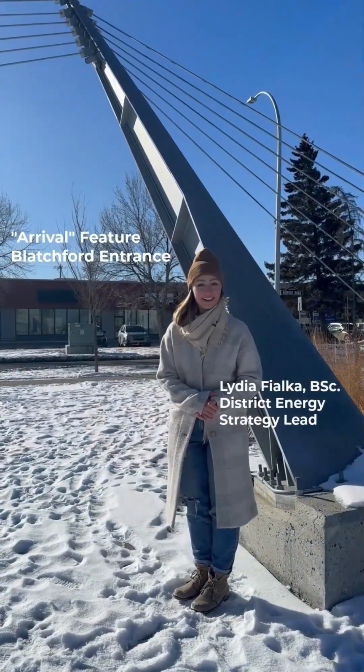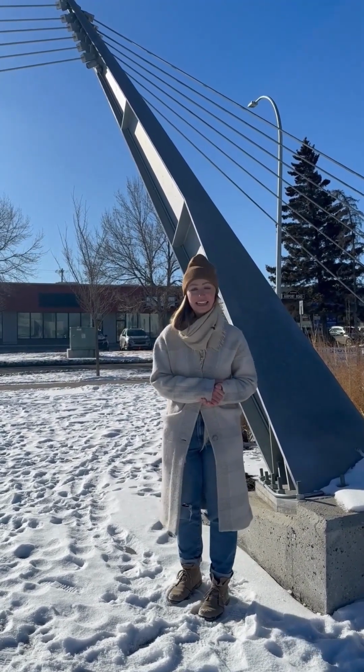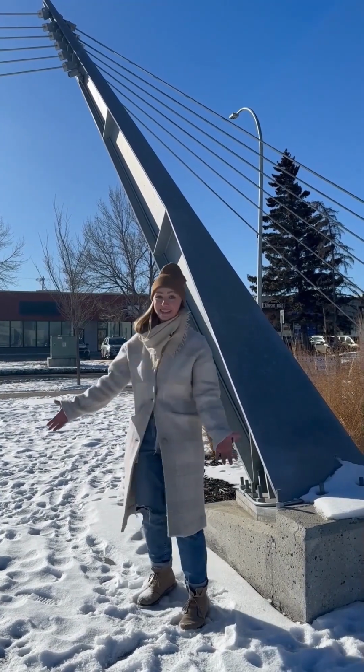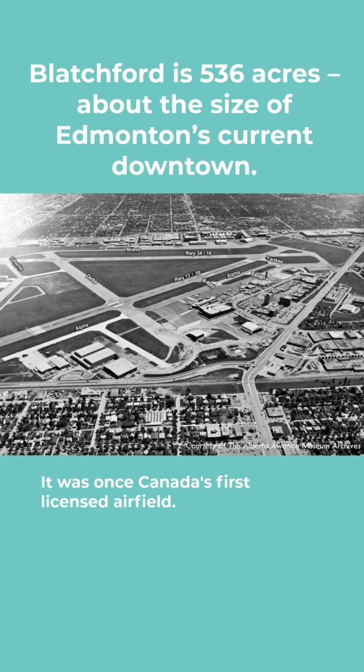Welcome. We're here at the Blatchford community today, and right now we're at the arrival gate. So this is a pedestrian entrance into the community. It's not designed for cars, as you can tell, and it actually gives a nod to the history of the site as Edmonton's previous municipal airport.